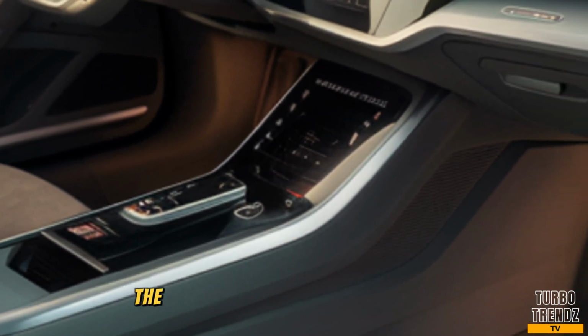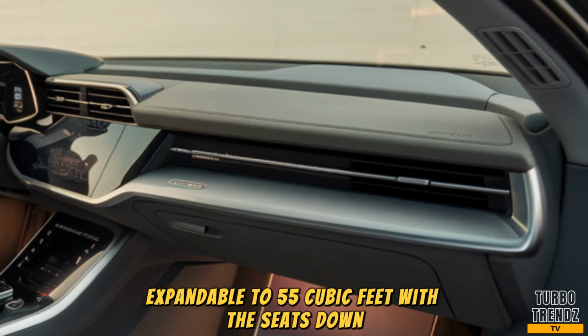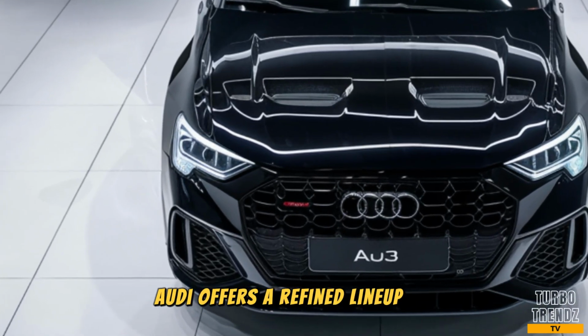Speaking of space, the trunk has grown to a generous 25 cubic feet, expandable to 55 cubic feet with the seats down, perfect for those weekend getaways or grocery hauls. Performance. Under the hood, Audi offers a refined lineup of powertrains.